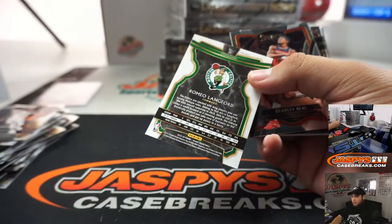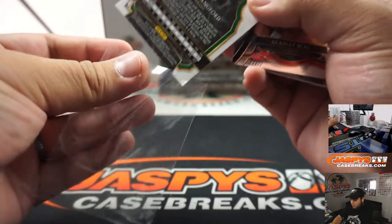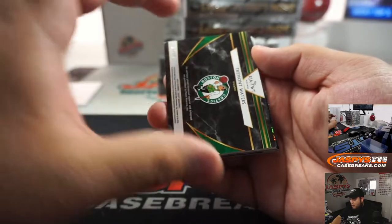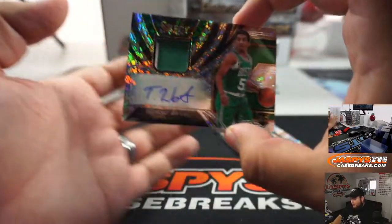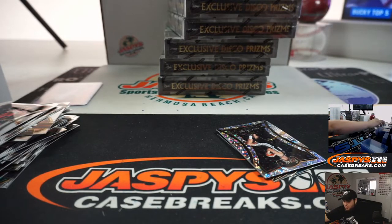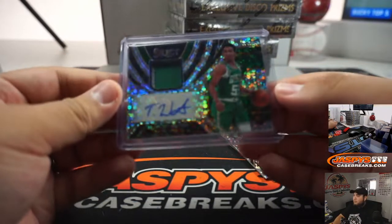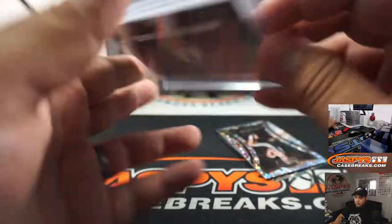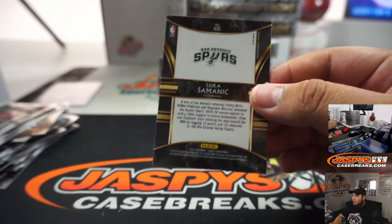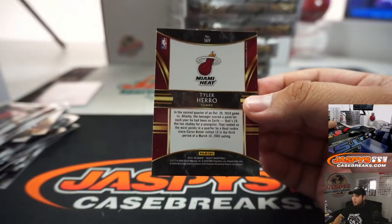Romeo Langford, silver. Tremont Waters, 2 out of 25. Little disco jersey auto. Two-color patch in there as well. Boston. Bradley wanted to trade. There you go, Bradley. And Luka Samanic, premier level disco for the Spurs. Tyler Herro, premier level.